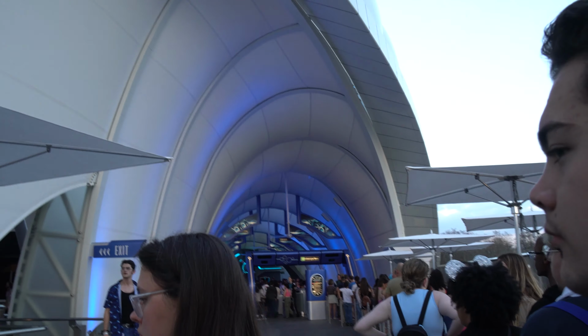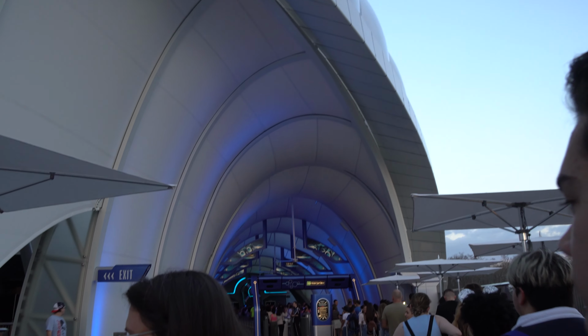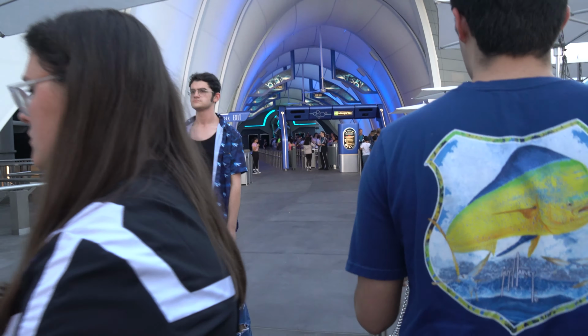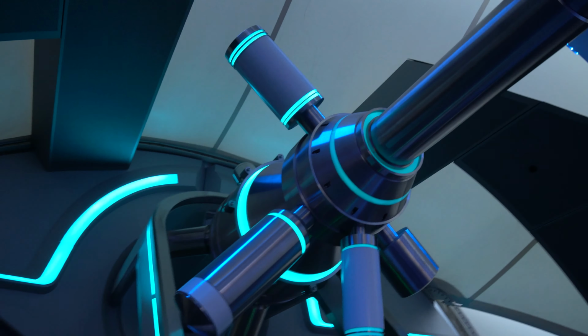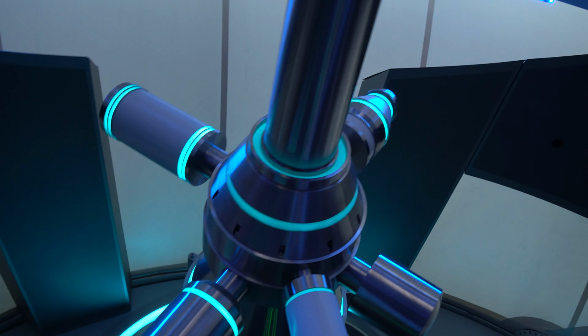And then from that point, it's a really cool shape. It just goes over you kind of in a U shape, and then it gets smaller as you go back. And then at the end of the outside part is the camera that's used in the movie to digitize you into the world of Tron.